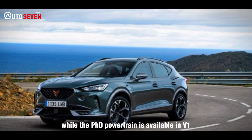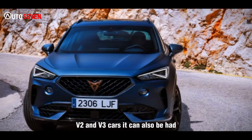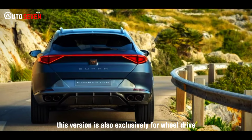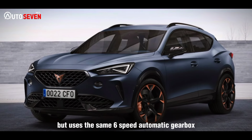While the PHEV powertrain is available in V1, V2, and V3 cars, it can also be had in a VZ version, with its power increased. This version is also exclusively front-wheel drive, but uses the same 6-speed automatic gearbox.